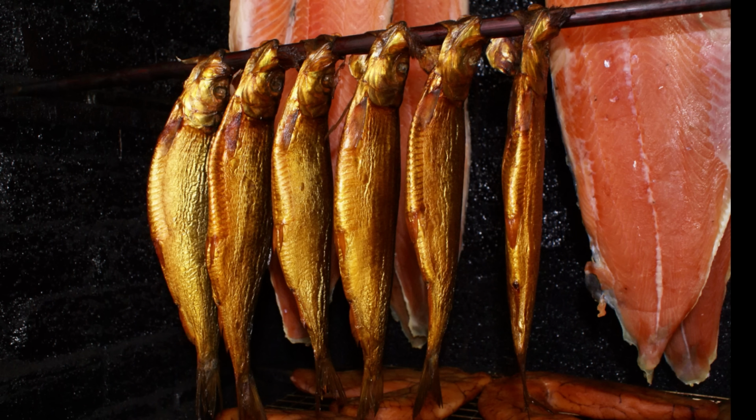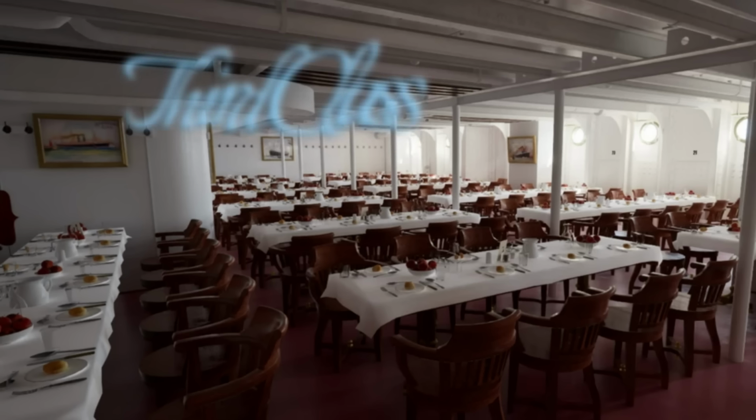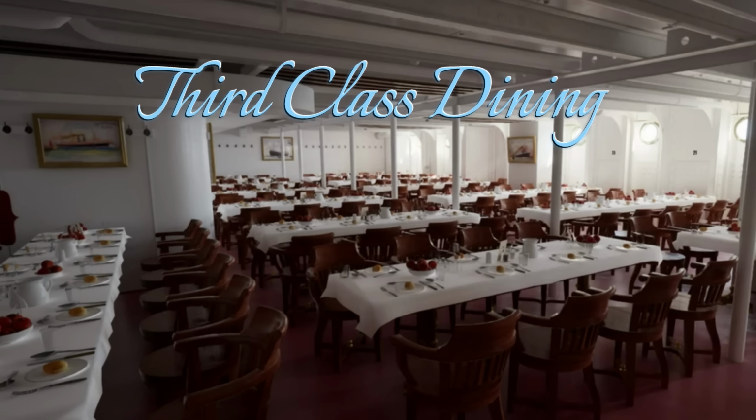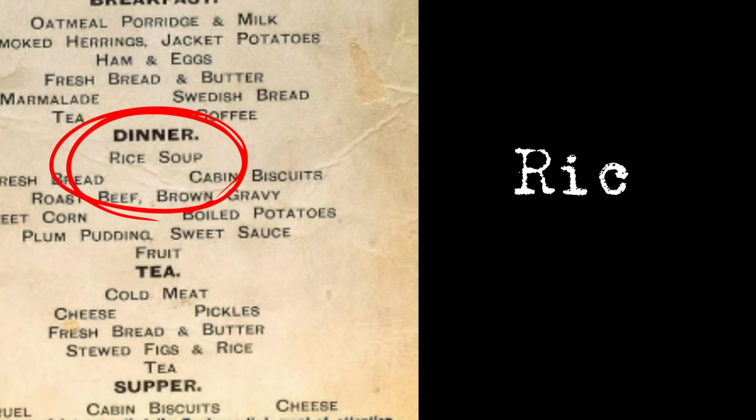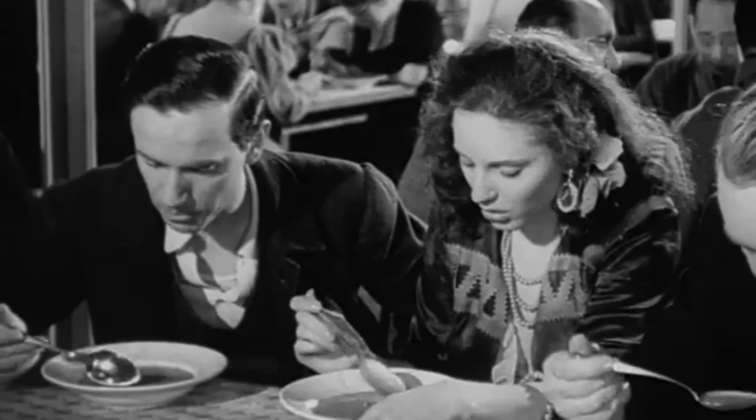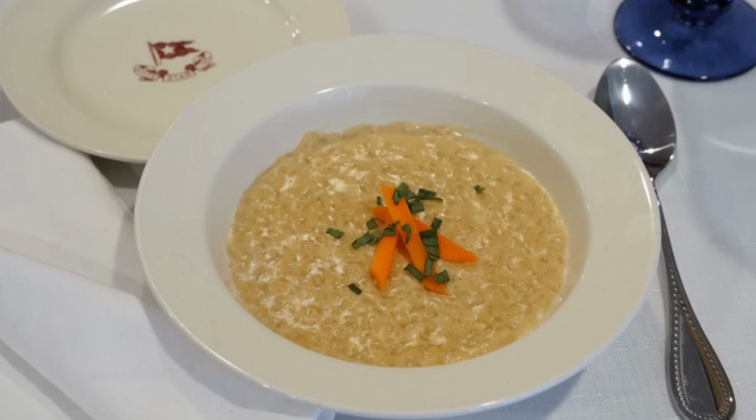For third-class passengers, they were down in the darkness. Look at that. But what sucked was they couldn't be in sweats and a t-shirt. They still had to dress up and be treated like they were poor. Rice soup was on the dinner menu on April 14, 1912, that fateful day. Look how excited they are to eat rice soup. Boy, not really. The consistency is that of porridge. You know, what the three bears ate.